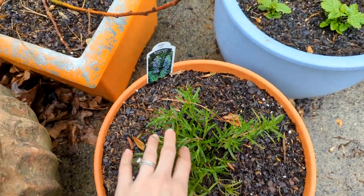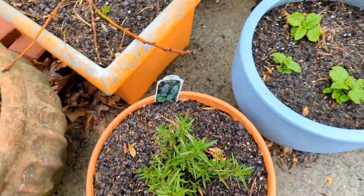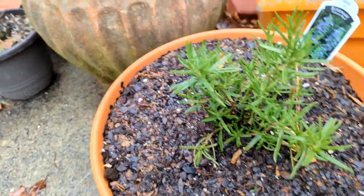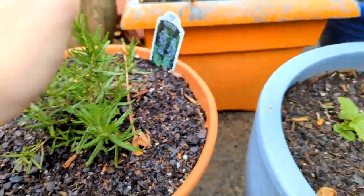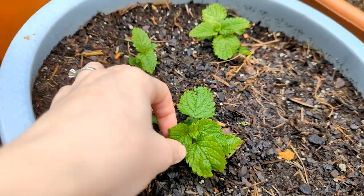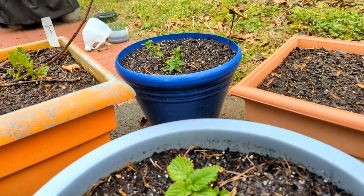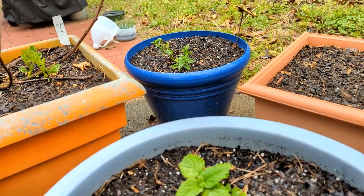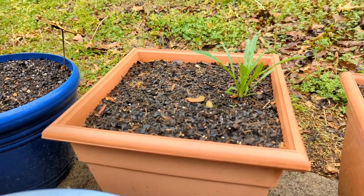I bought a rosemary because my rosemary died in the freeze. And I wasn't sure if it was dead until like March, so it was not going to be realistic to start seeds for it. Some lemon balm that self-seeded and is looking so good. Some mint in there in that blue pot. Common mint. It's not looking so good, so I'm glad I started more seeds for mint.